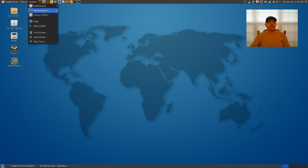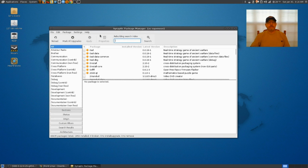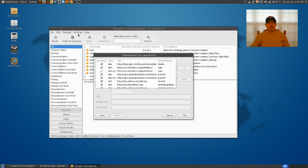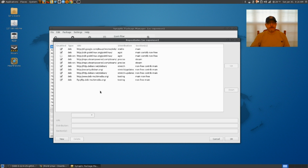Go into your Synaptic, and once you're in Synaptic, pull up your repositories. It's under settings and then repositories, and I usually expand the window so I can get a better understanding of what's there. Google Chrome is there in order to update Google Chrome. I'm not touching that at all. That's staying unstable. The Point Linux repo, which is under Agni, I'm not touching that either, because that's the proprietary repo. I don't want to touch that. The Steam repo, because I have Steam installed, I'm not touching that.